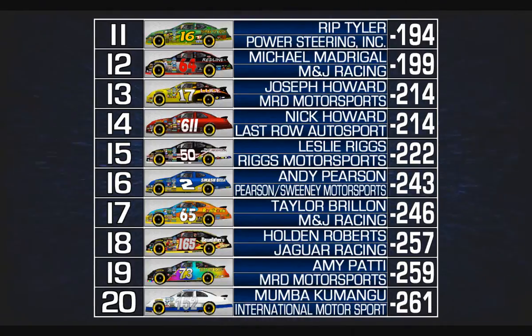Leslie Riggs moves up to 15th, Andy Pearson 16th, Taylor Brillen 17th, Holden Roberts 18th, Amy Patty is 19th, and rounding out the top 20 is Mamba Kumengu. He is actually tied for 20th with Libby Bell. They both have a victory, so the tiebreaker is that Mamba Kumengu has 2 more top 5s than Bell.